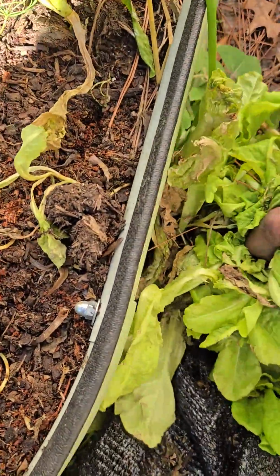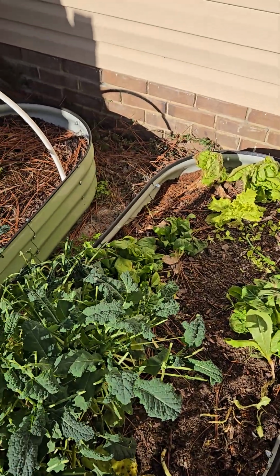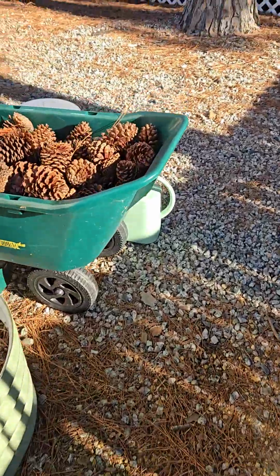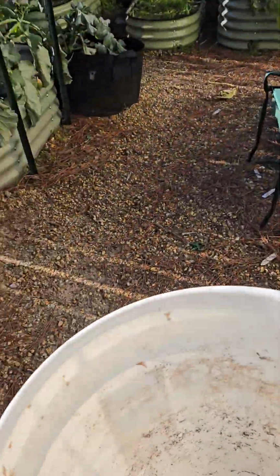Pine cones making their way all the way over here, and somehow through bitter cold we still have weeds. Like, the weeds won't die, but my other plants will. Just crazy. So we're going to take this nice handful and bring it to our pile. Should probably take my bucket.